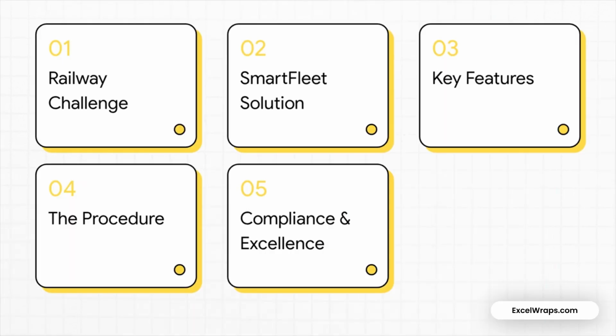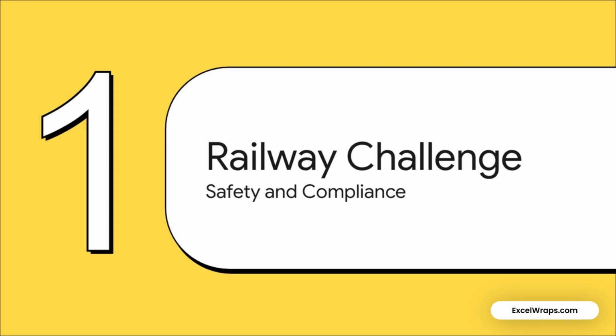We've got a really clear track ahead for this explainer. First, we'll dig into the core challenge itself. Then, we'll introduce the SmartFleet solution, break down its key features, walk through a pretty practical procedure, and finally, we'll look at the ultimate impact this all has on safety and excellence. So, first things first, let's set the stage.